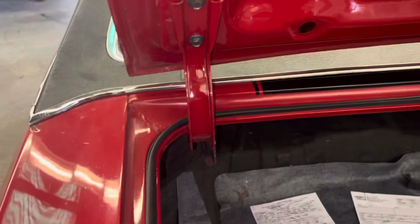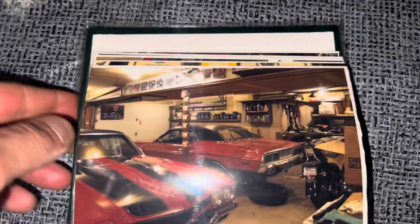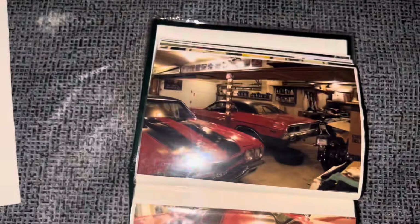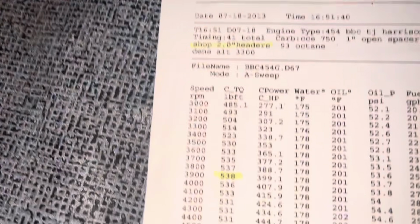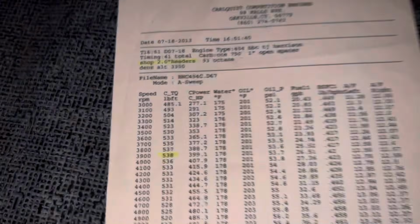And we've got some of the documentation back here in the trunk, just to show you some of the older photos. You can see that the air cleaner is not correct. There's the red Challenger with the car. What do we have over here? This is where this car had been dynoed. And there we go, 538. So just like I told you, this car definitely has well over 500 horsepower.